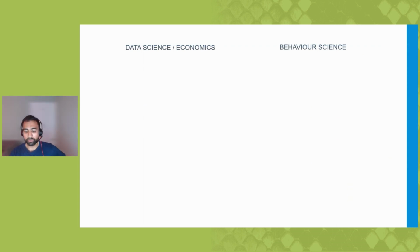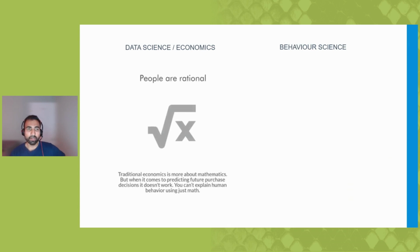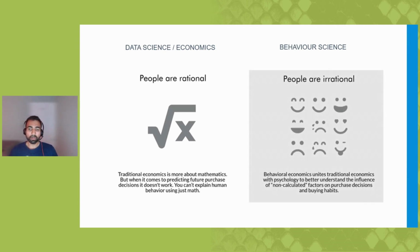How can we use this in decision making? We have data scientists and economists. Now, economists believe that people are rational. Traditional economics and traditional data science understand that people are rational, they can understand data, and they make decisions with all the information that they have. But in reality, people are quite irrational. Sometimes it's very difficult to understand the decisions that someone will make.